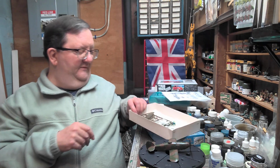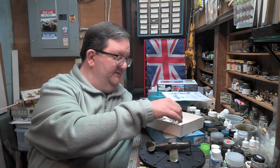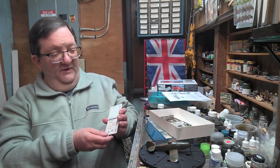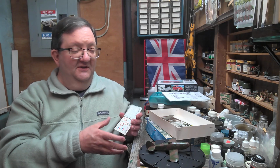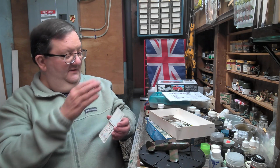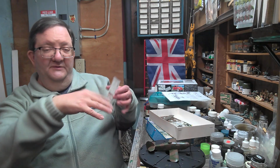So what else do we have in the box here? This is one that I'm building and painting as I go. I find biplanes can be tricky like that because you get the two wings. It can be hard to mask and paint all of that, so I'm doing it bit by bit, building and painting.